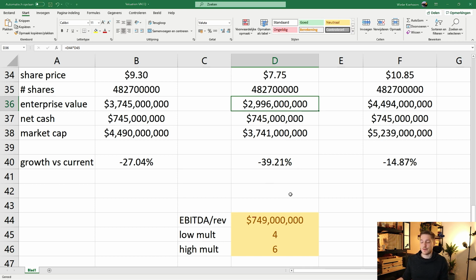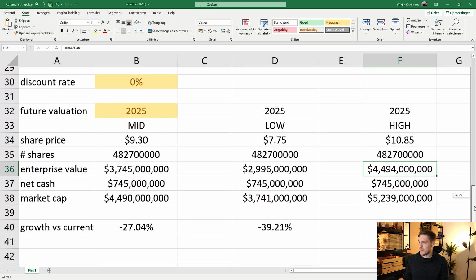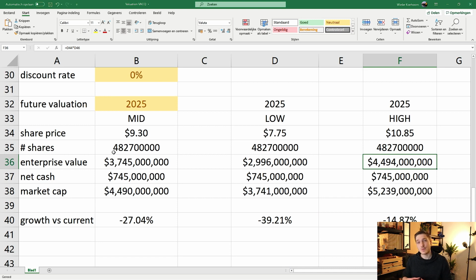Then you can also do that for the high multiple, so the high valuation. That is simply taking that revenue of 749 million and multiplying it by 6, our high multiple. And then you're going to arrive at a high enterprise value of $4.5 billion. If we then also take a look at the midpoint valuation, which is simply the average between the low valuation and the high valuation, we see the midpoint valuation is a little bit more than $3.7 billion.